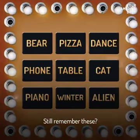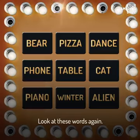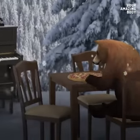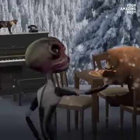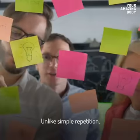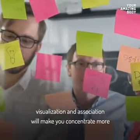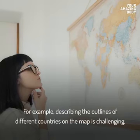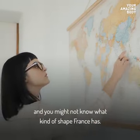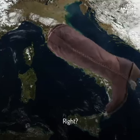Still remember these? What if I told you there are mind tricks that will help you remember things better? Look at these words again, but this time try to visualize them. Did it work better this time? It's all about mental workouts. Unlike simple repetition, visualization and association will make you concentrate more on the things you're looking at. For example, describing the outlines of different countries on the map is challenging, and you might not know what kind of shape France has, but most likely you can recognize this one, right?